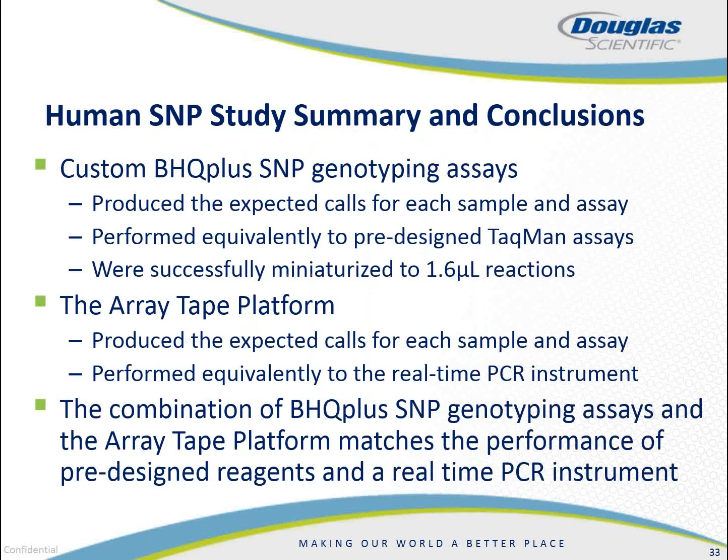So our summary and conclusions from this study were that custom BHQplus SNP genotyping assays produced the expected calls for each sample and assay combination. They performed equivalently to the pre-designed TaqMan assays, and they were successfully miniaturized to a 1.6 microliter reaction. Our conclusions for the array tape platform were that it produced expected calls for each sample and assay. It performed equivalently to the real-time PCR instrument, and overall the combination of BHQplus SNP genotyping assays and the array tape platform matches the performance of pre-designed reagents and the real-time PCR instrument.